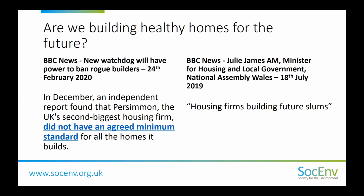So are we building healthy homes? Well, this was the challenge put by the Minister for Housing and Local Government for the National Assembly of Wales last year, where she called out the housing developers. And she basically challenged them and asked them the question, are housing firms building the slums of the future? Yesterday, the government announced that this concern over the quality of new build is now reaching such a problem in our society that there is a need for a new body to be created specifically dealing with the quality standards and safety standards within new build.